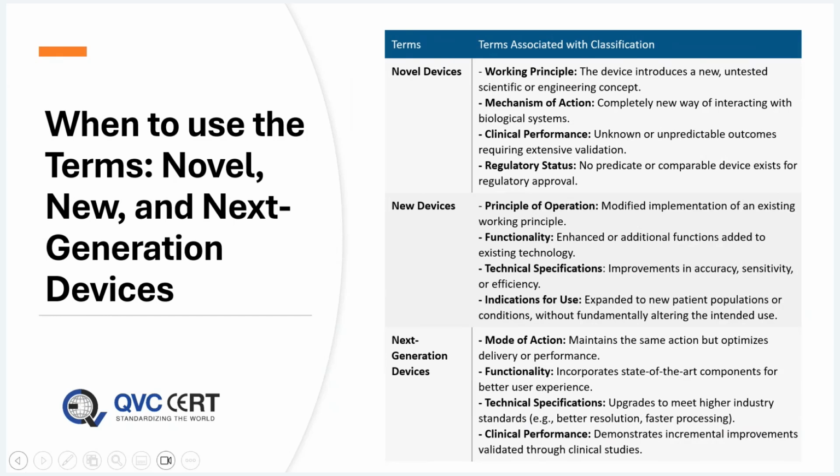Then the regulatory status for the novel devices. Of course, if the above three conditions, working principle, mechanism of action, and clinical performance criteria, are met, then of course you will not find any predicate or comparable device, right? If you are not finding any predicate or comparable devices for your device, then you can consider your device a novel device, right? But always remember, when classifying our device as a novel device, we have to work in all aspects: its working principle, mechanism of action, clinical performance. We have to work on these parameters to decide whether our device is a novel device or not.